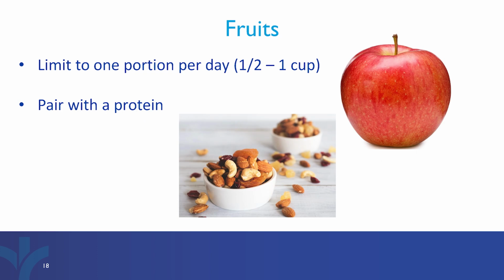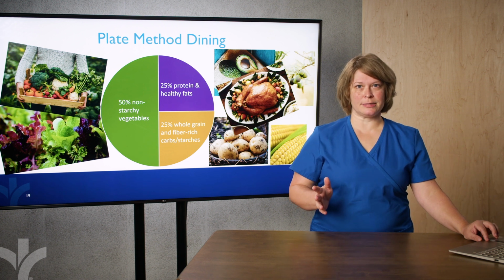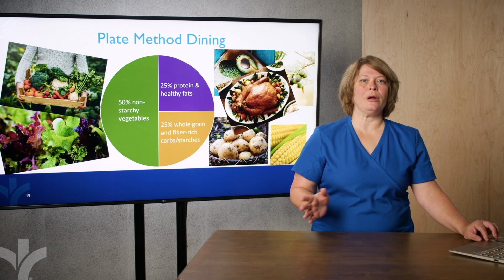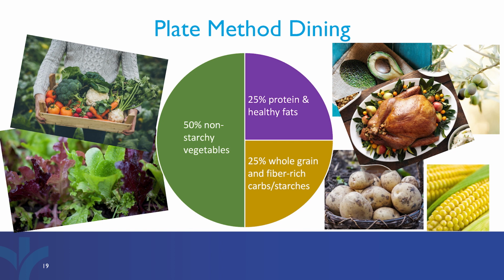Fruit: you want to try to limit to 1 portion per day if desired, and pair it with a protein to keep blood sugars from spiking. So eating can be very stressful for diabetics. The plate method is a great visual for those wanting a quick way to portion their starches and carbs in a meal. Divide your plate into 4s, and your starches and carbs should take up only 1/4 of your plate. The rest of your plate should be a balance of protein, non-starchy vegetables, and fats.